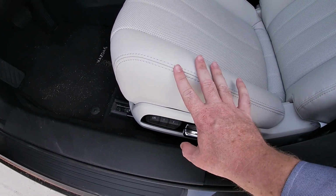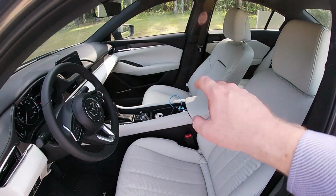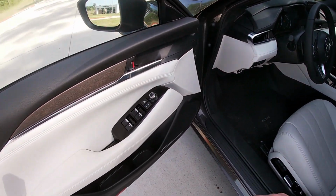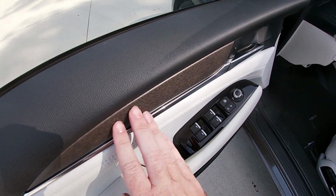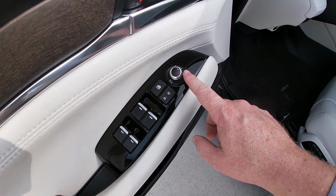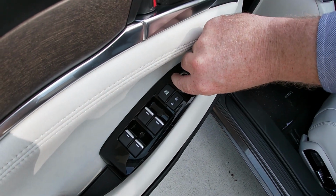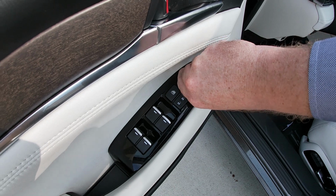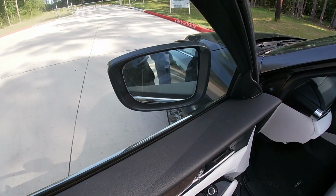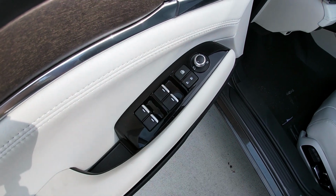Down here on the bottom, 8-way adjustable power driver's seat with 2-person memory, 6-way power adjustments for the passenger side in case anyone's curious. And then of course you have a few other things. You have the beautiful Sen wood trim that they have put inside each of the Signature trims. And then of course you have all the typical controls. You have your power mirrors, which if you turn this switch all the way around, you can actually fold in the mirrors themselves manually. And of course you have other things, power door locks, window locks, and all 4 automatic windows.